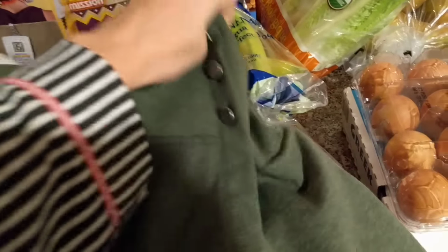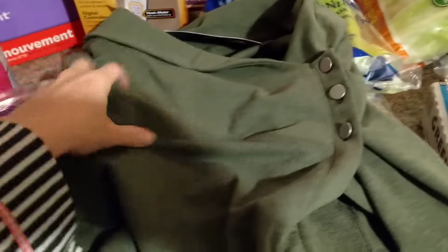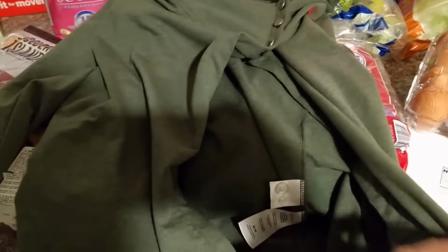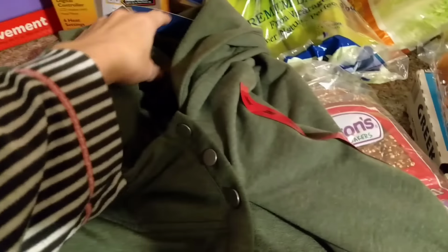And what I really like about this is I am breastfeeding my youngest son, and this is a nice wrap. I can have a shirt underneath and it completely opens, which will make it easy to breastfeed in. But really it's just super cute and fun. And it was only like $17.99. So I thought that was a great deal and a fun little find.